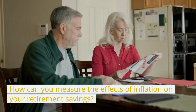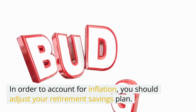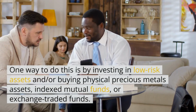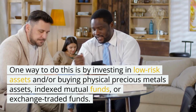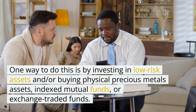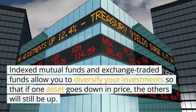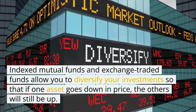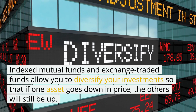How can you measure the effects of inflation on your retirement savings? In order to account for inflation, you should adjust your retirement savings plan. One way to do this is by investing in low-risk assets and/or buying physical precious metals assets, indexed mutual funds, or exchange-traded funds. Indexed mutual funds and exchange-traded funds allow you to diversify your investments so that if one asset goes down in price, the others will still be up.